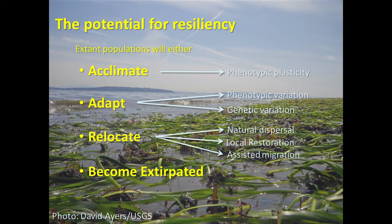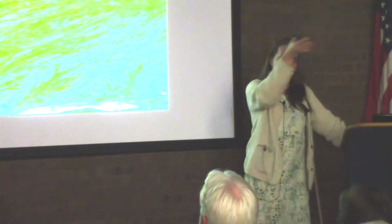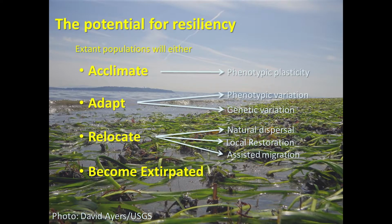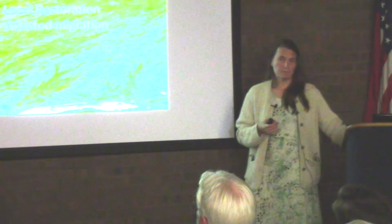We can also relocate different species so that they are more in tune with the environment, just like what this gentleman said with assisted migration. Okay, so that's what this is here, assisted migration. So there could be natural dispersal, local restoration, or assisted migration where we actually introduce a species from somewhere else into a new area. So that kind of gets into maybe not necessarily invasive species, but if a species can't actually disperse itself into a new area, we might consider actually moving it and seeing whether it can grow. This is kind of contentious, and some people would say, no, this is actually not something that we should do, but people are researching that right now.